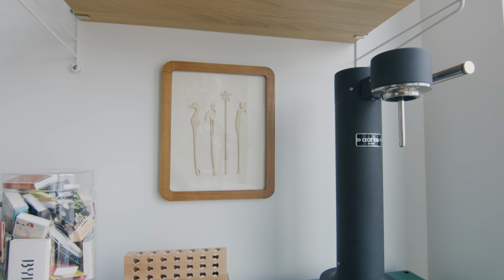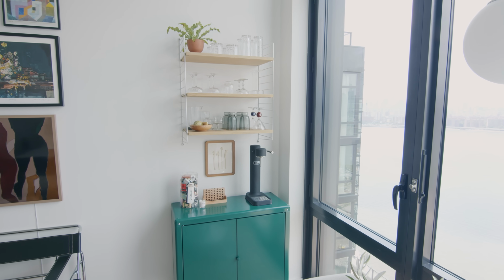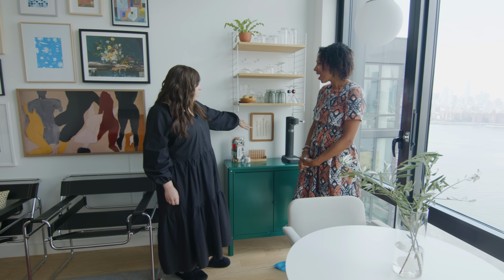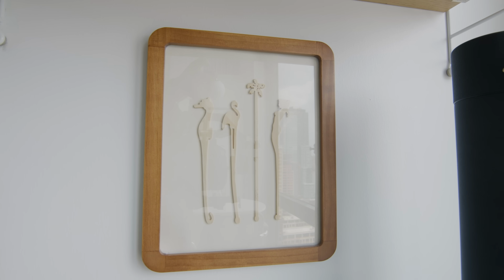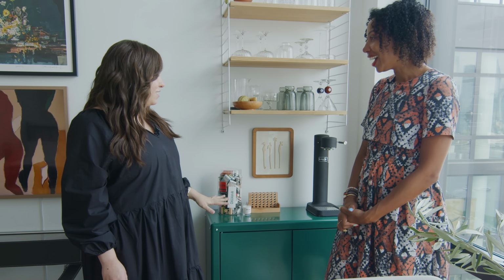And then here, you have another piece of artwork, which is really cute. I love that. Is there a story behind that? Yeah, so these are just little drink flair that came in a drink at one of our favorite bars in our last neighborhood. I just took them with me, cleaned them off, and threw them in a frame. And I feel like it goes perfectly with the little cocktail station over here.